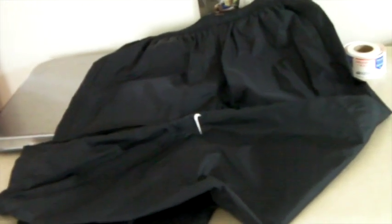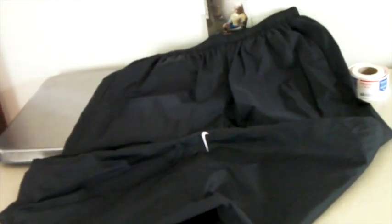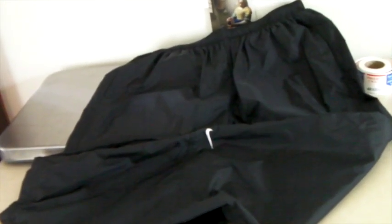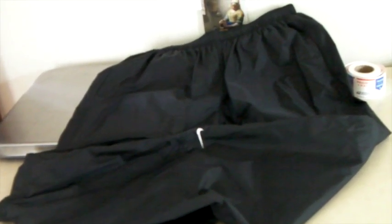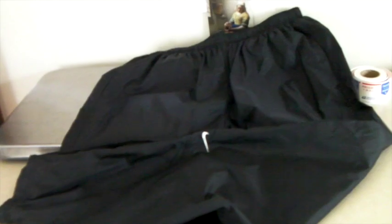These are a pair of Nike nylon jogging pants. Not super fancy, but basic. Nike is a very popular brand for shoes, obviously, and workout clothes. So I think I paid like $1 or $2, maybe, max. And these sold for $36.99.